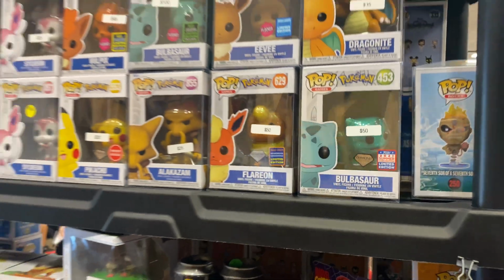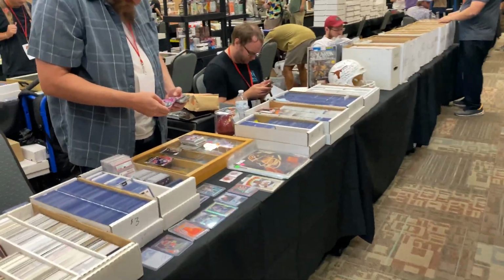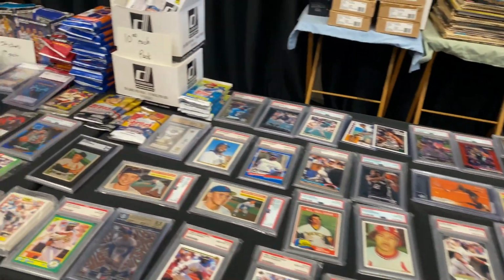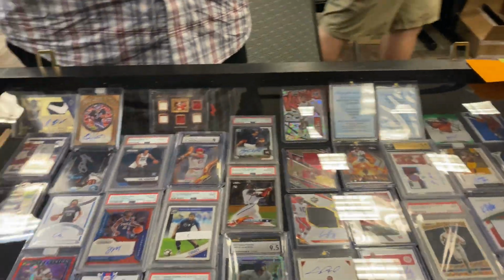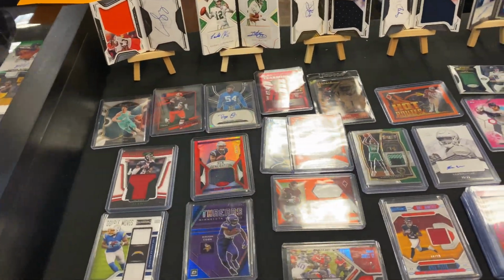That Flareon pop right there I really wanted, but unfortunately it sold before I pulled the trigger on it. I was trying to work out a trade, but no worries that the trade didn't work out. Overall, this was a pretty sick show. I definitely want to do it again. There was so much to look at, so much to buy. I couldn't even choose some of the stuff I wanted to buy, and some of it sold before I had the chance, but I wanted to go ahead and walk around and get these clips for you guys.